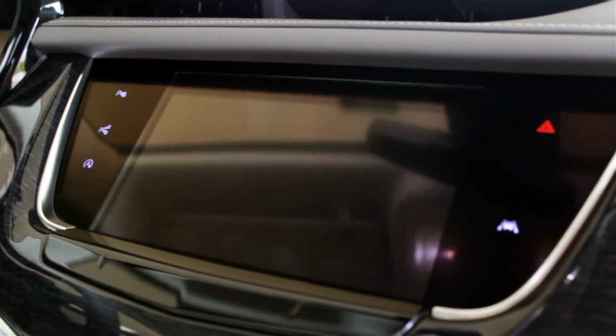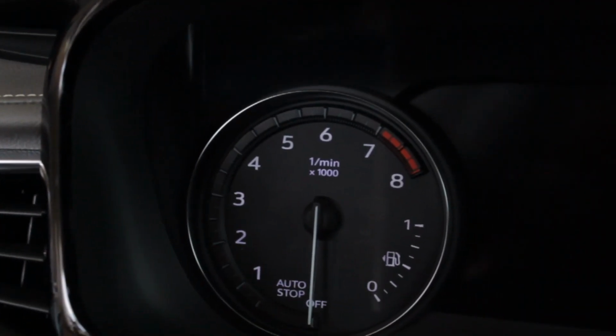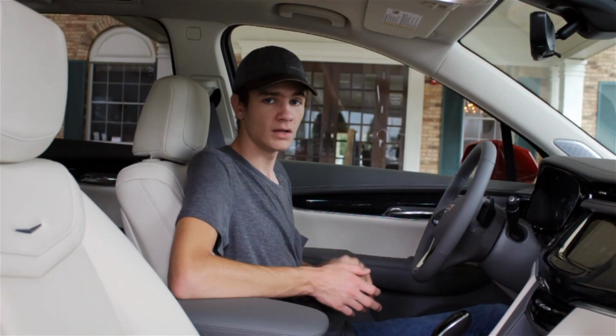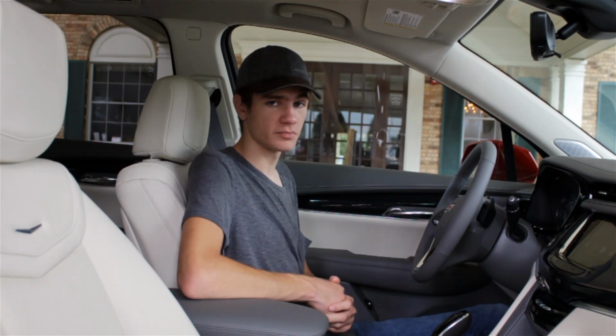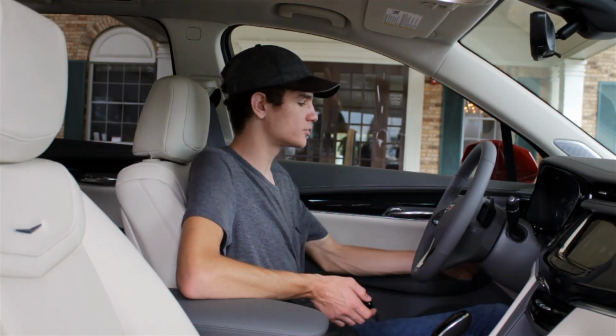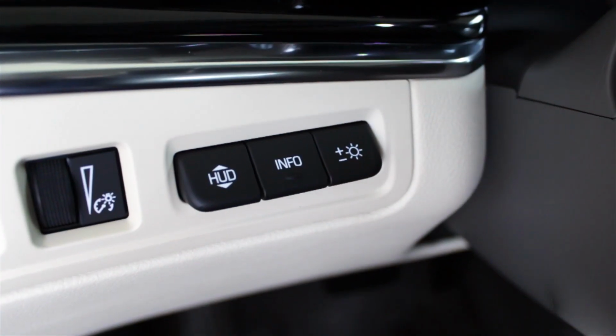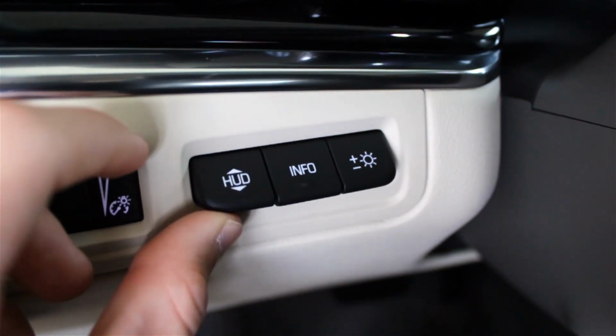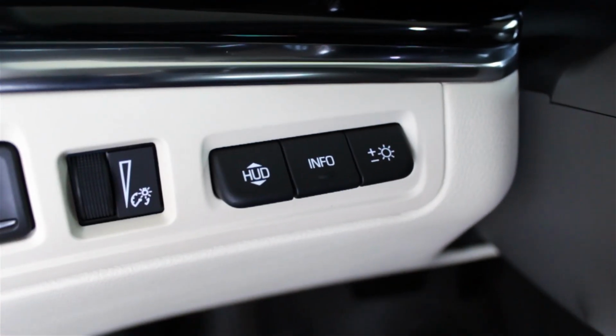We're going to talk a little bit more about that in a minute, but there are a few more screens in the car, such as the info screen between the two analog style gauges on this gauge cluster. And again, since we're in the premium luxury model, Cadillac does go the extra mile and also give us a heads-up display, which is adjustable using this button here on the center console area. So that's a really nice feature to have that helps keep you focused on the road ahead of you when you're on long car trips.